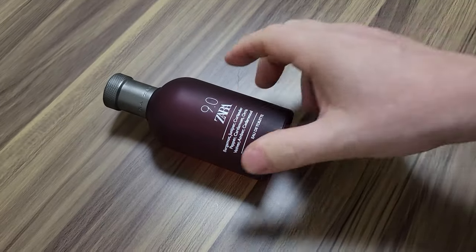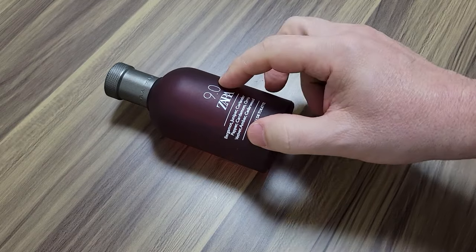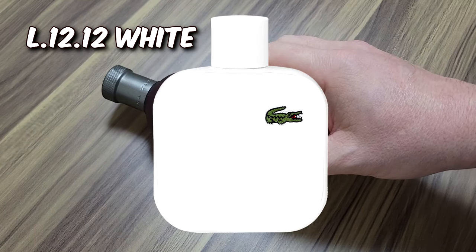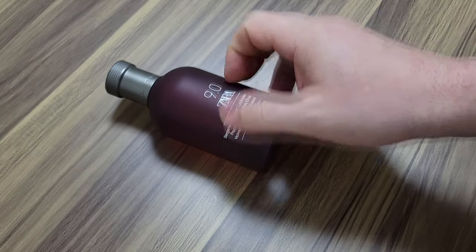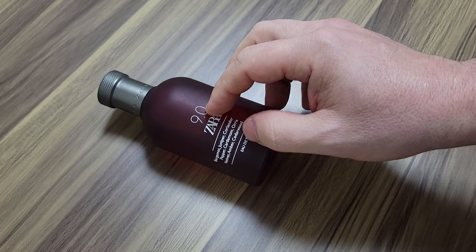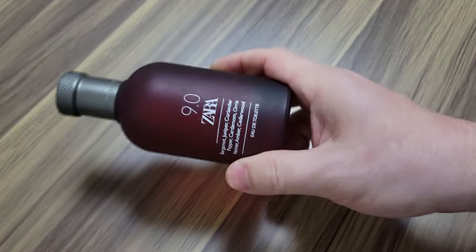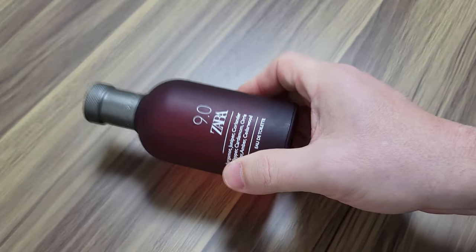I remember buying sets of these at the Zara stores here in Japan. You could get this one and the green bottle 8.0, which I think was similar to Lacoste Blanc. And they were cheap. When they came on sale, when they put the red stickers on them, they were 2,400 yen. And 2,400 yen is like $15 or $16. So this was about $8 or $9. Let's just say $10 to get this when it was on sale.